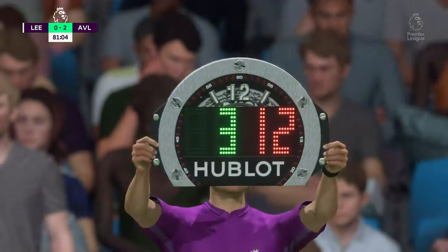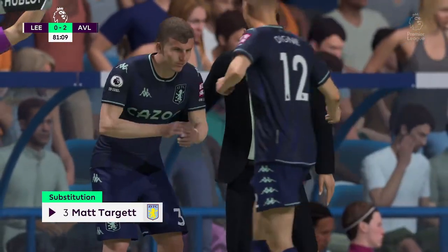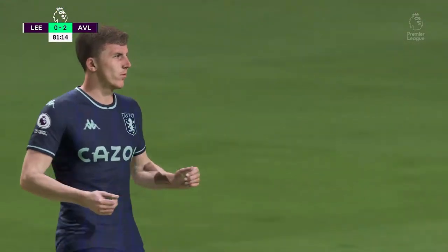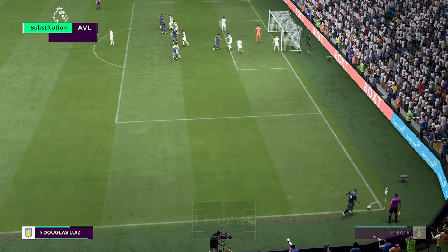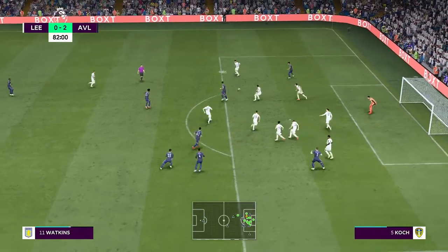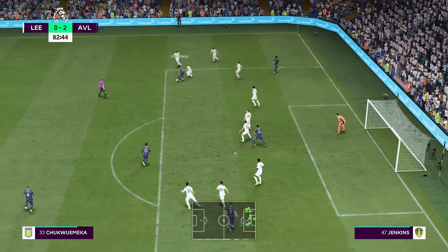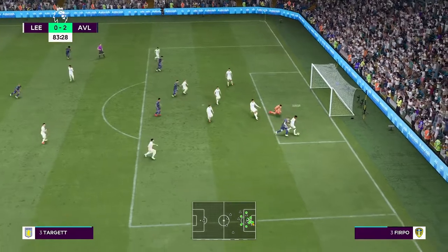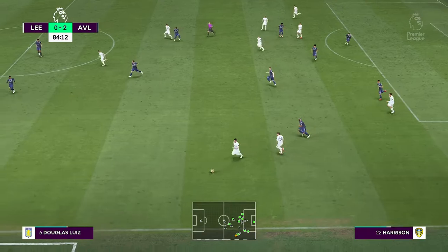And time for the change now. Number 12, Luca Dean, coming onto the pitch. Number 3, Matt Target. Mings. Now Coutinho. Can he finish? It's still alive. Well, able to survive that attacking push.